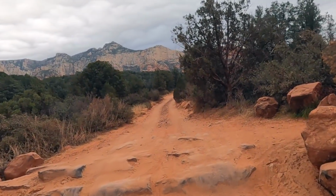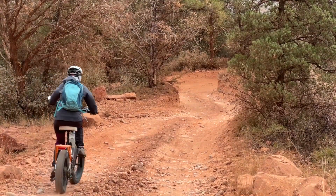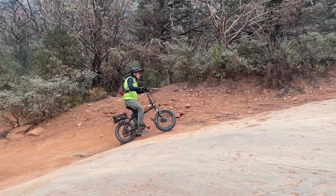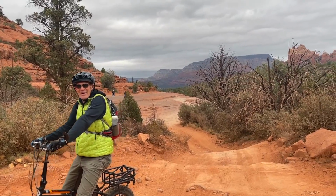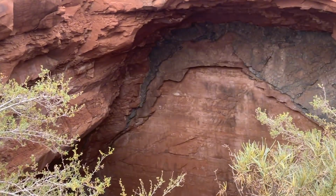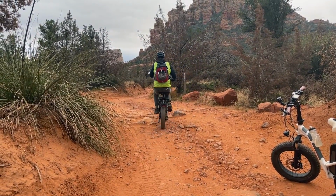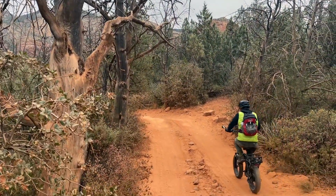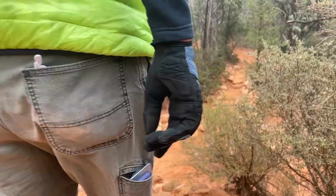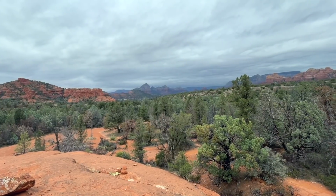And around it to the right. Going for it. Slippery. Gotta stop for the views. Pretty amazing. Apparently there's a bat cave right here. Whoa. Wow. That's a sinkhole, John. Ooh. We're gonna park our bikes and go up to Submarine Rock. That's a nice view.